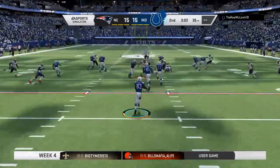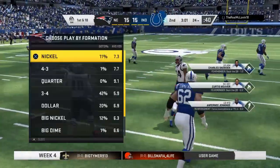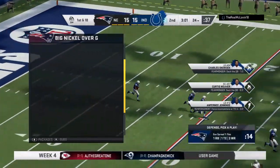This fielded at the 2. They'll bring it back to just about the 25. Call it the 24-yard line. At their own 24-yard line.